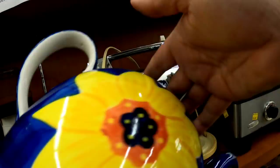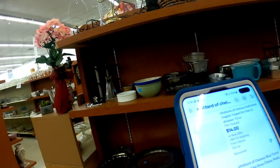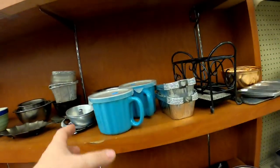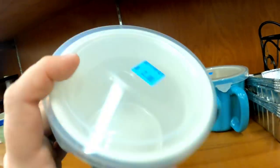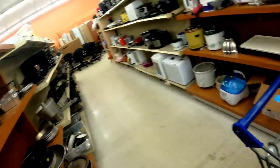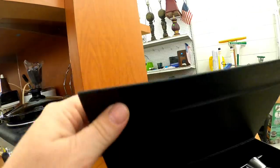Farberware Baking Advantage. Microwave and oven safe. I actually like those for me. For my house. Very important passenger.